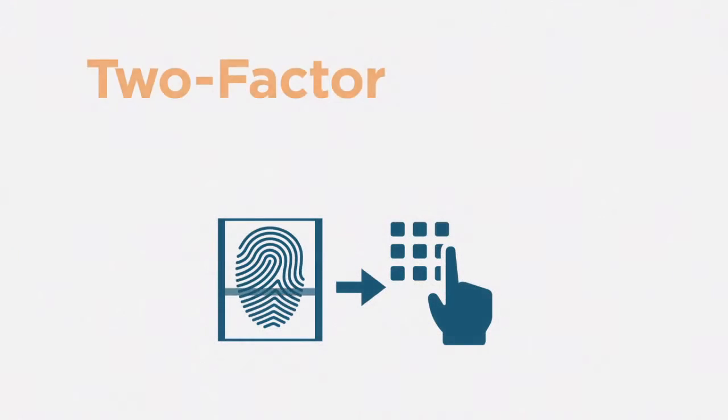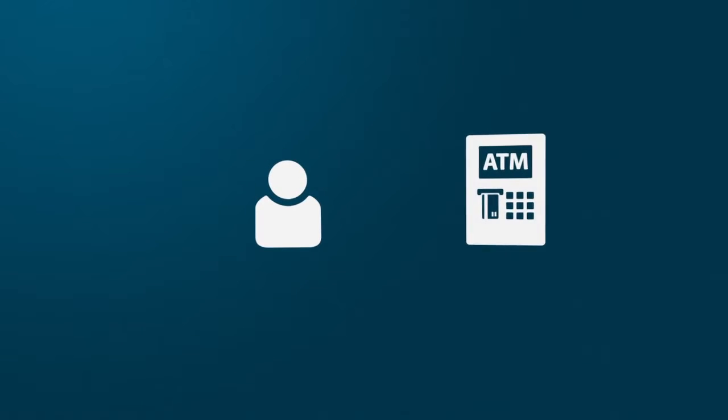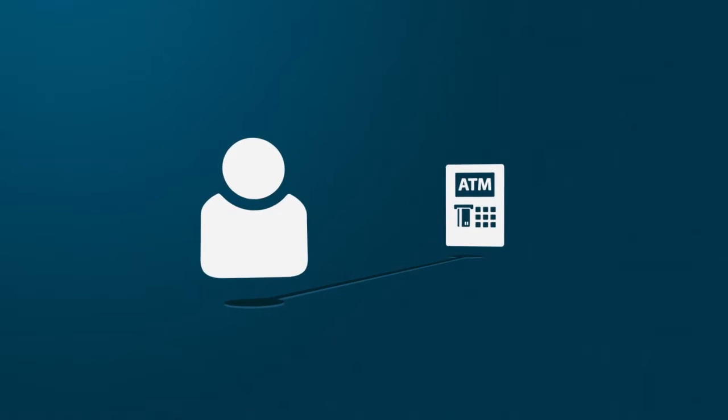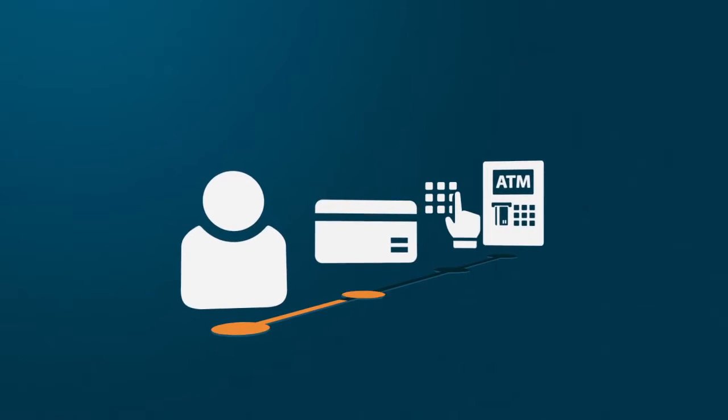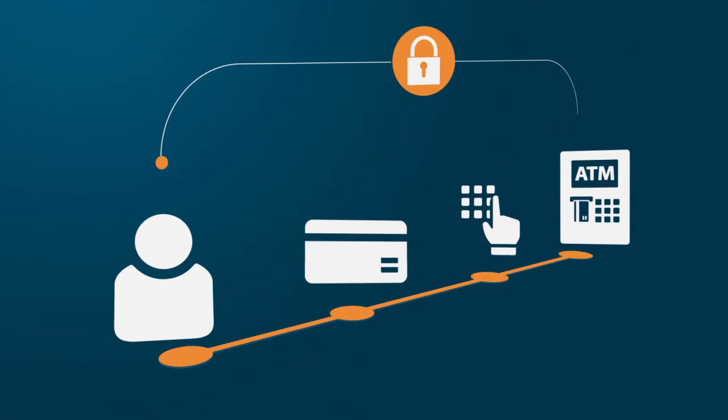The third and most challenging required action step is issuing credentials for your two-factor authentication method. Two-factor authentication is something you do every time you withdraw money from your bank's ATM. Your identity is recognized with 2 factors, your card and your PIN. This is designed to make sure only you can take money out of your account.